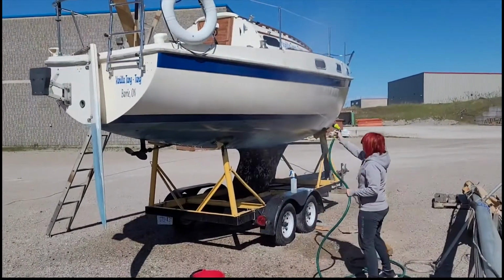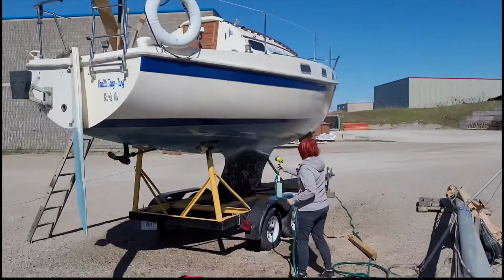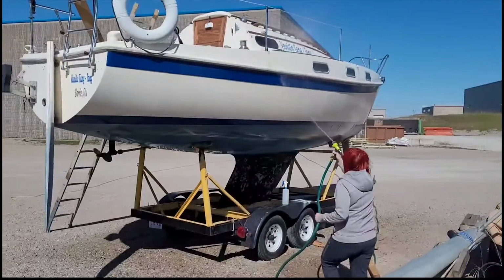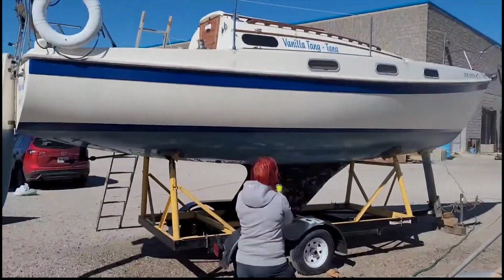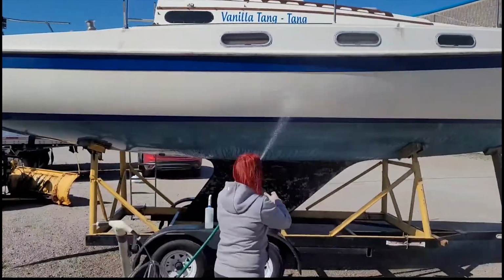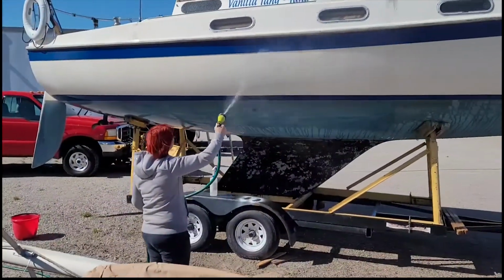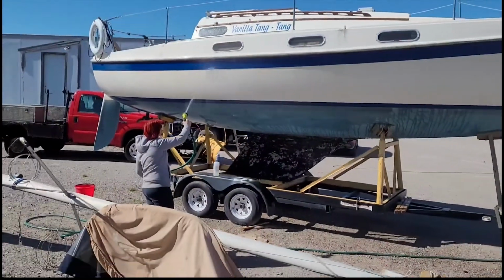Giving it a nice thorough wash before we do the bottom coat, BC17. Probably wipe it down with acetone too before we paint, just to make sure there's no grease spots or anything slick that's going to let the paint come away from the hull. She's come a long way. It's looking so good.